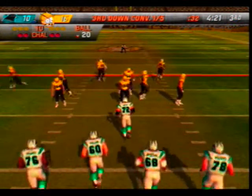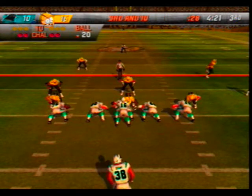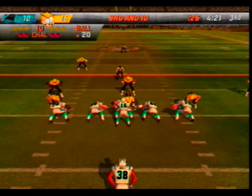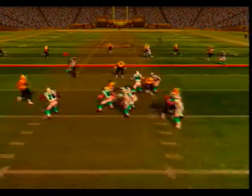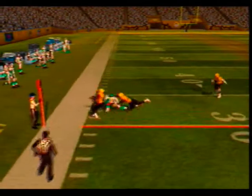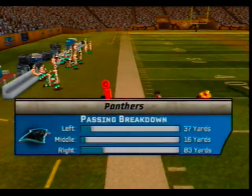Third and 10. Ball on the 20-yard line. Hey, let's go one deep. The home team come out in a nickel pack. Drops back. Throwing. Patterson comes up to make the play at the 32-yard line.